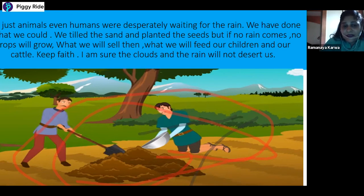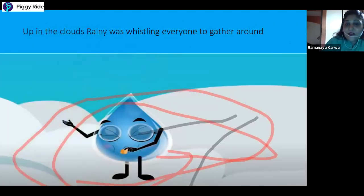The other farmer said, have faith. I am sure the clouds and the rain will not desert us. The rain will come one day. And you know what happened?